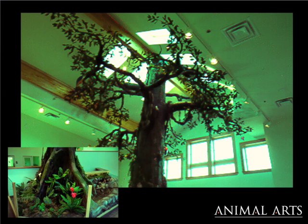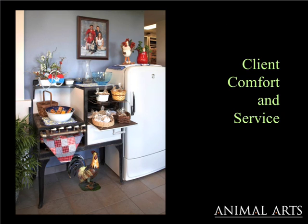So another thing is a fun environment. This is a project we did years ago where we actually built a tree in the reception area, and we don't do this very often, but it's really kind of a fun thing to do, and it's just a kick that way. This is another fun thing. This is a client service bar, but this probably wouldn't sell in L.A., but it's fun. It's a kick. It's something that's different.